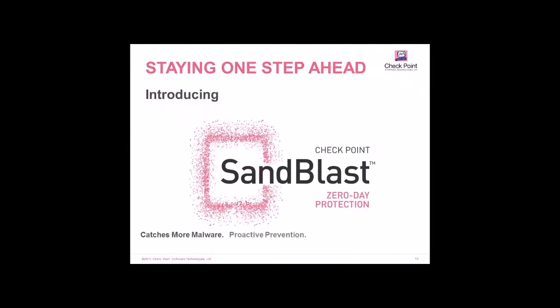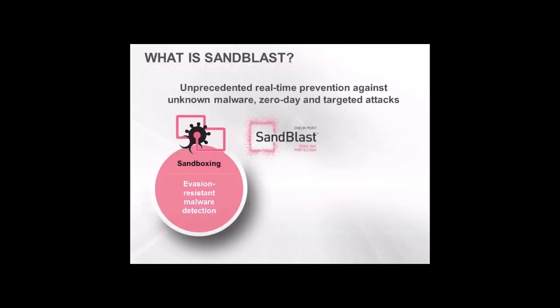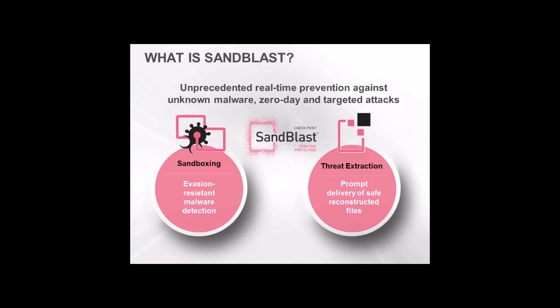So as we try to stay one step ahead of the hackers and the unknown malware that's trying to get into your organization, Check Point has evolved our sandboxing solution and come out with our SandBlast ZeroDay protection. SandBlast is really made up of two pillars, and these two building blocks are the foundation for our SandBlast solution. The one pillar is our sandboxing technology, and like I said, it's been around for a while, but there are key differentiators within our SandBlast solution that I'll get to.